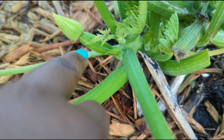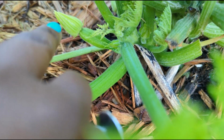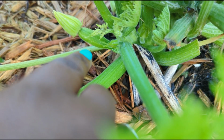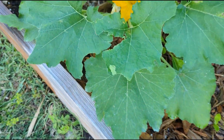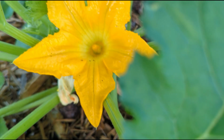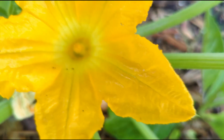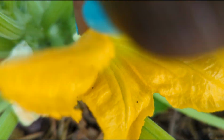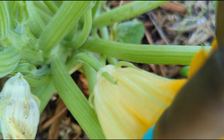See right there? You can know the difference between a female and a male flower. With the female flower, you can see the actual fruit behind it, and there you can see the actual zucchini. And with the male flower, here's another zucchini plant. That's what the zucchini flower looks like. It's an absolutely beautiful flower. But with the male flower, if you look behind it, it's just a straight stem. You don't see the fruit, so that's a male flower.